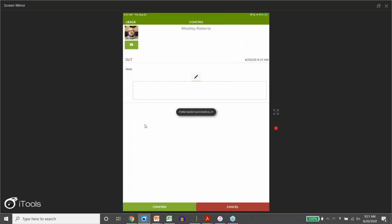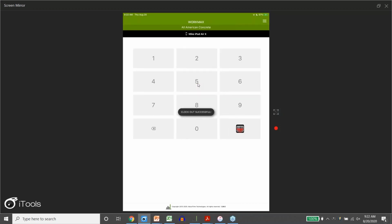Now it lets me clock out. You'll also notice here, I can fill out a note. I can do voice to text if I click this and order more concrete, or give a message to the office about something. Hit confirm. And again, I confirm my location. I have my GPS. Everything is automated. It's pushed up to the cloud. There's visibility. Everybody knows the deal, what's going on, where people are at, etc.